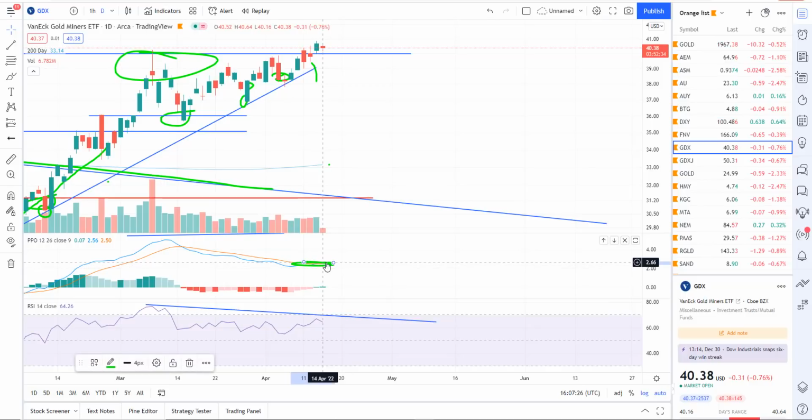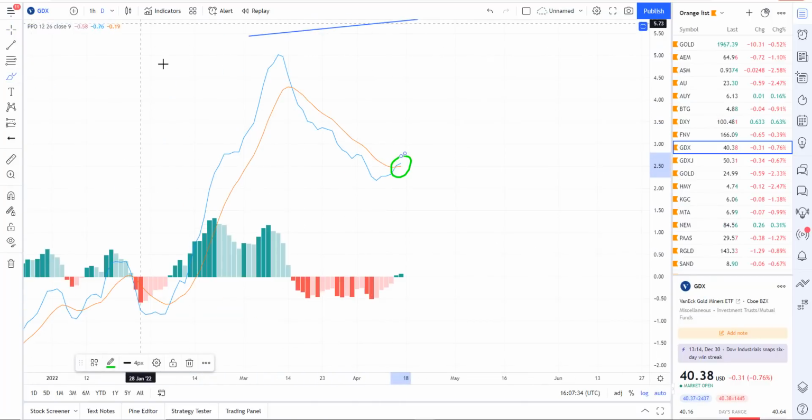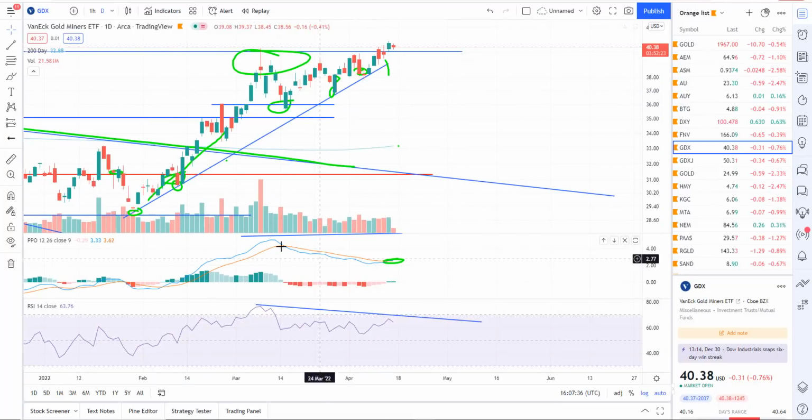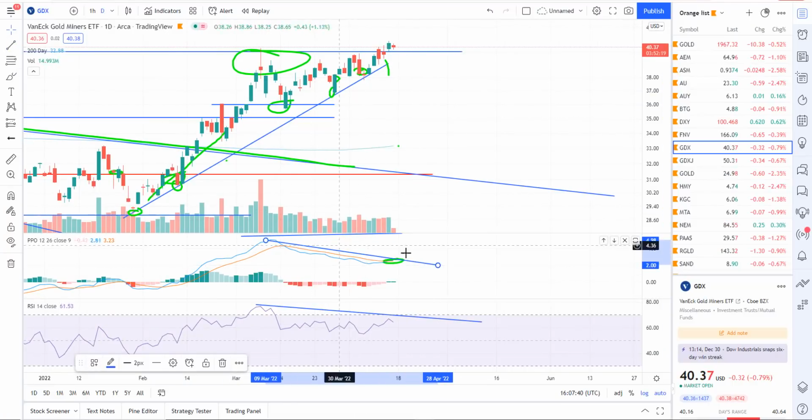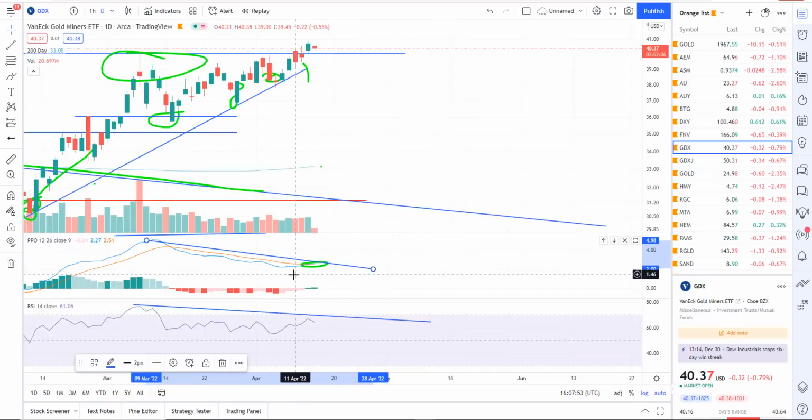So if we look at the RSI, and here's the PPO, you can see we're just starting to make that bullish crossover right there. See that bullish crossover? So again, on the PPO, you've got a negative divergence where you have a downward trend in the momentum, on the RSI and the PPO, and an upward trend in price. That's negative divergence, but getting a little bit of a mixed signal here because we're seeing this bullish crossover right here on the PPO as well.